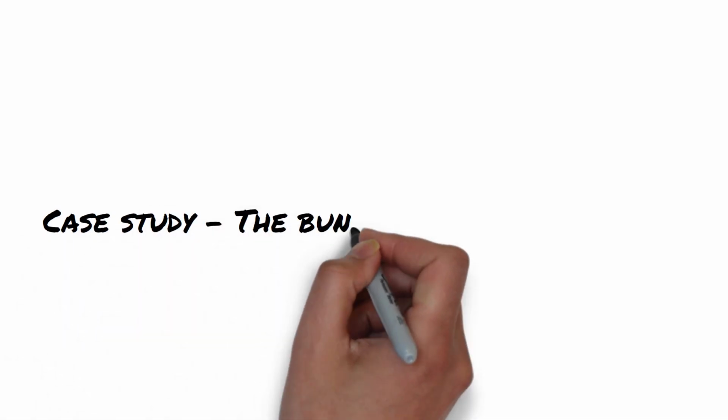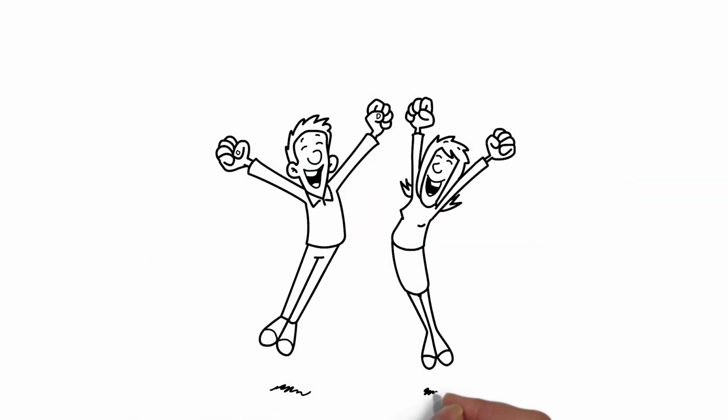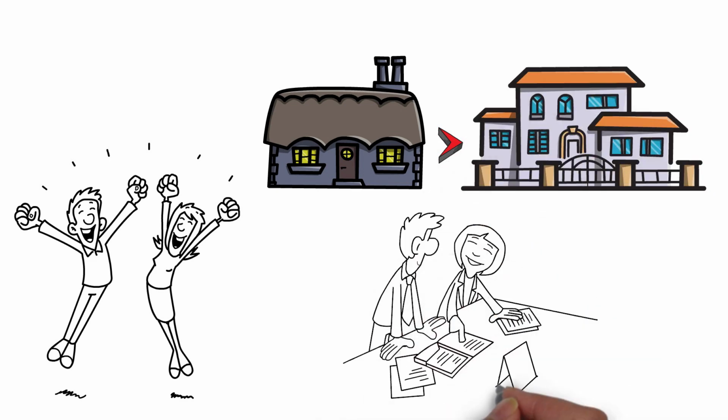Case study, the bungalow transformation. Let's walk through a real-life scenario. Meet Emily and Tom, who transformed a neglected bungalow into a stunning modern home. Their success wasn't just luck, it was meticulous planning and savvy budgeting.